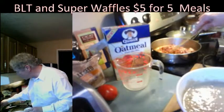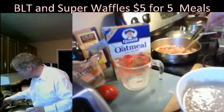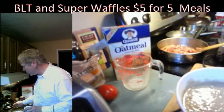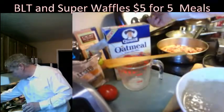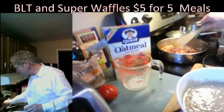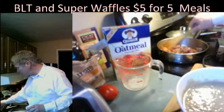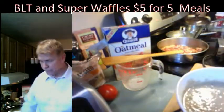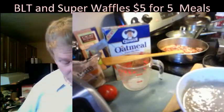I'm just going to turn this to warm because I've got enough bacon in here to just kind of crisp up. I'm going to lower the flame to low. Just let it sit. Let the bacon kind of lay there. Because stovetop bacon takes a lot longer than microwave bacon. But it's healthier for you. Yeah, I'm going to have to get hot water on that thing.